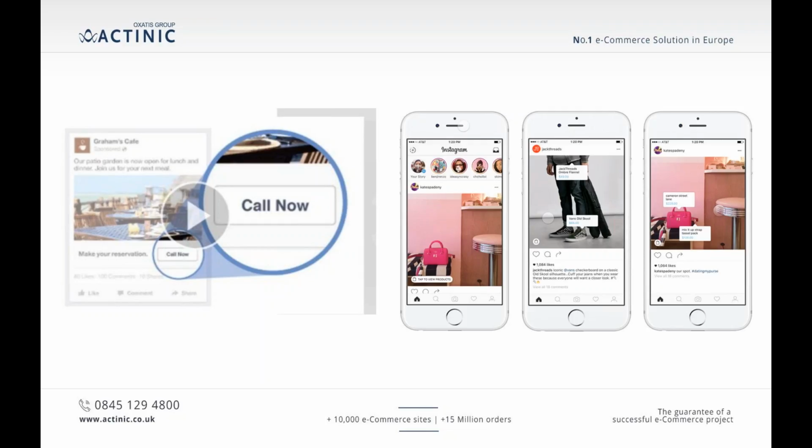So make sure that you know what features you can add, a call now feature, or for example, an instant buying button.